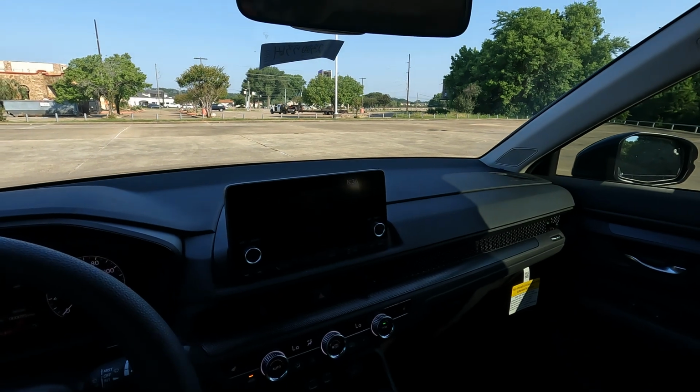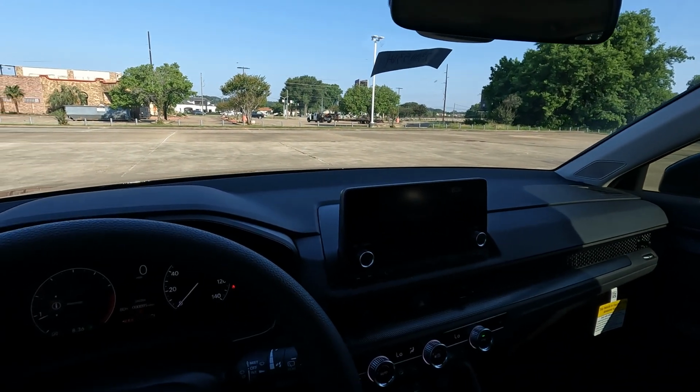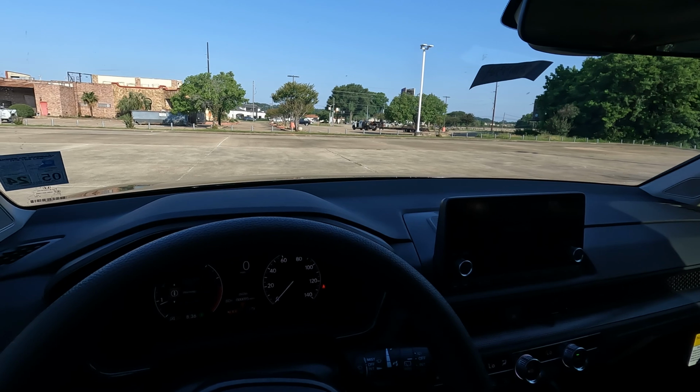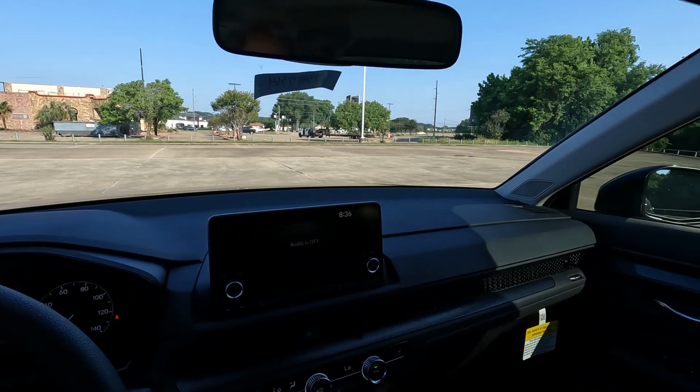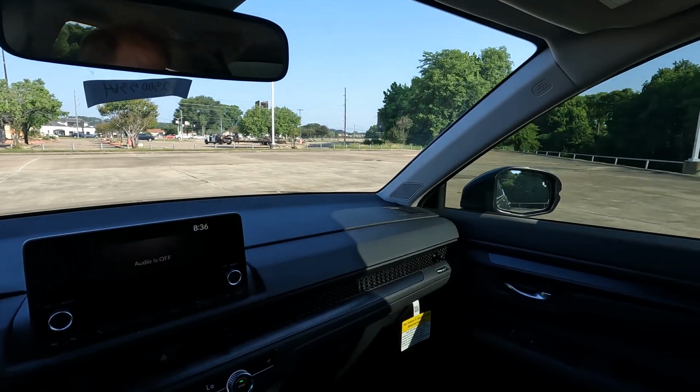But what is this model like to drive out on the road? Let's get out on the road and do that. We'll even have a quick little road noise test and see what we can do to let you see what that sounds like as best as we can from my lapel mic.